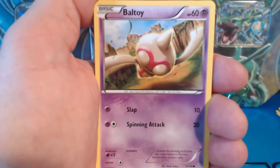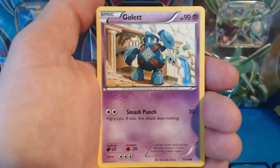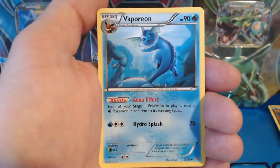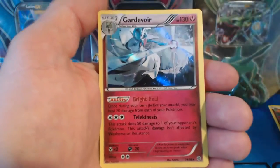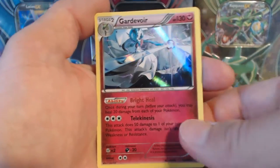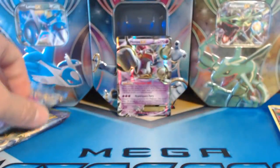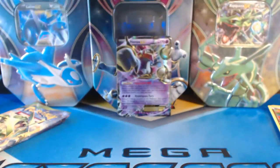Here we go. Baltoy. Malamar. Combee. Golett. Cottonee. Paint Roller. Gloom. Vaporeon. Ampharos Spirit Link. Reverse Holographic. Followed by Gardevoir. Kamehameha Attack. Sweet. Any Dragon Ball Z fans out there? Pretty awesome show.